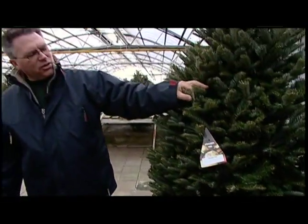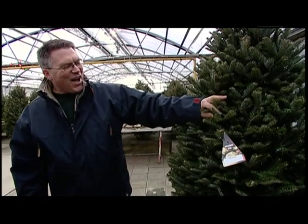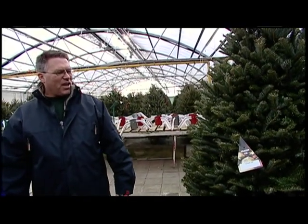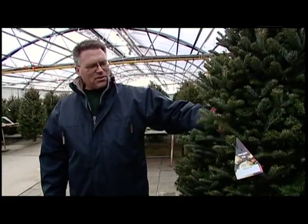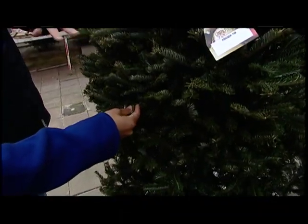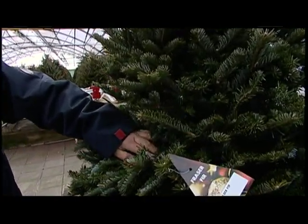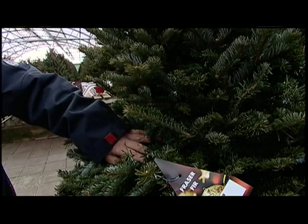Green with that silver look underneath. I like that two-tone color that you get on a Fraser Fir. The branches are thicker on it, so they do support heavier decorations. And again, that characteristic of the firs is that they're all nice and thick right to the inside.